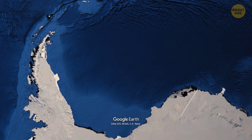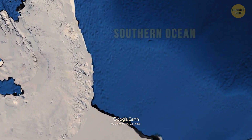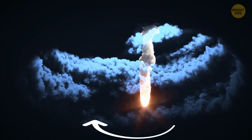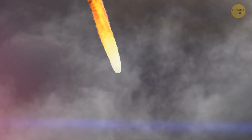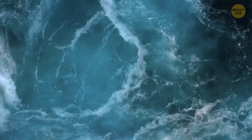The grain of sand flies straight into the center of the Southern Ocean. The closest continent to the explosion is Antarctica. The air around it warms up and mixes with the cold temperature of the ocean, creating hurricanes. As soon as the grain approaches the ocean surface, the water starts boiling. The temperature and energy of the grain are so huge that the water evaporates, but the vapor molecules are instantly burned up. Thousands of gallons of water just disappeared from the face of the Earth.